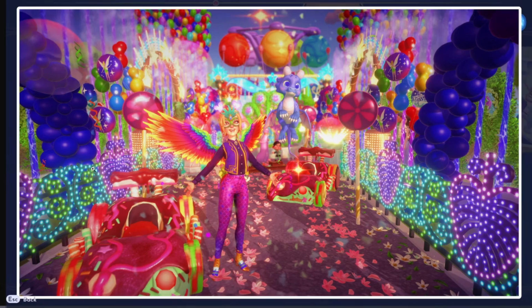The colour on the fences, the colour from the balloon arches, the colour from the outfit. I love that outfit. I think the outfit's great. It's just an absolute blast of colour in your face, but it's just so fantastic. And like I said, for this Dream Snap, this is the challenge to do it in, and it was just so wonderful to see.